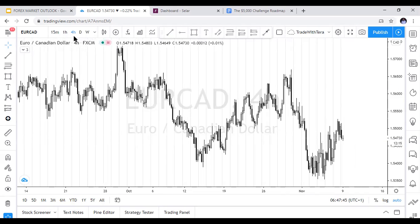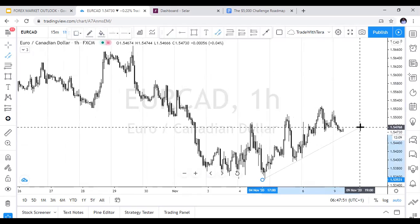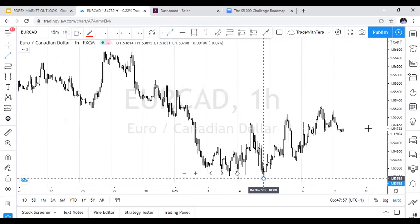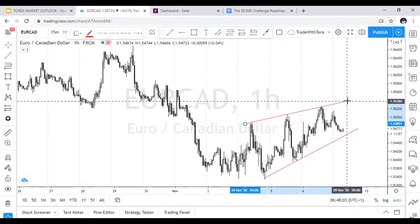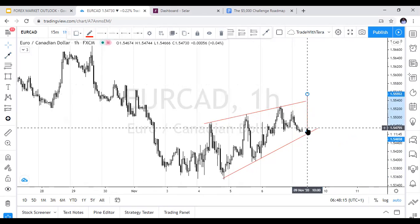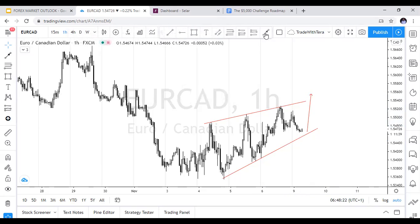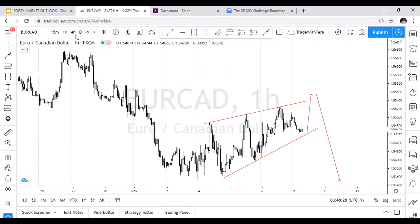So let's go to 1 hour and see what we can find. This is the 1 hour chart, and this is what we have here. Okay, let's use this. Okay, and if we use this, this is what we have on Euro card, which is a rising wedge. All right. So with this rising wedge now, I'll be expecting a rally first of all before we see a decline. So this is what I should expect on Euro card for now.